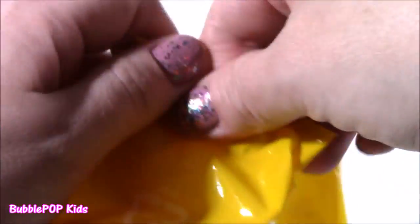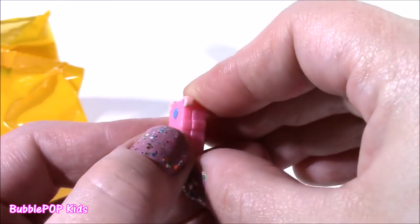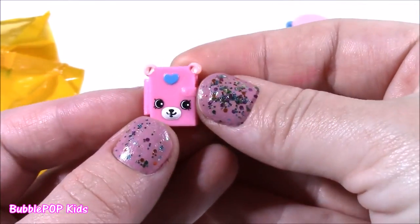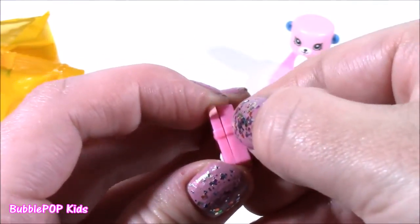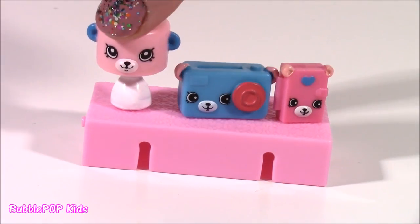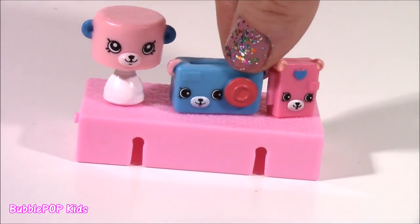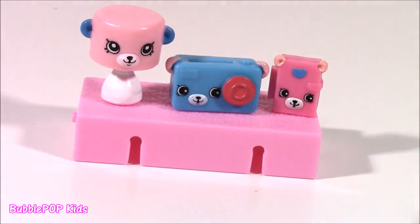And the third one, what is it? Oh, I even have this one. I think it's like a photo album. It's so, so cute. It opens and closes. Found them! So coming in from the Dreamy Bear, we get lamp, camera, and diary. Oh, it's got a little heart. I love the pink colors on these.